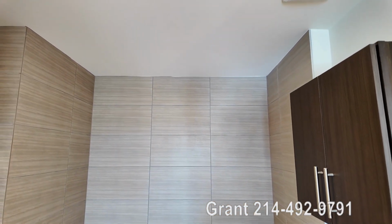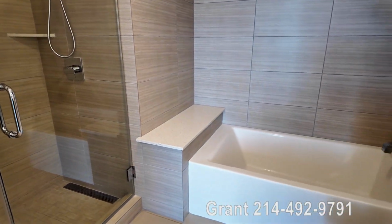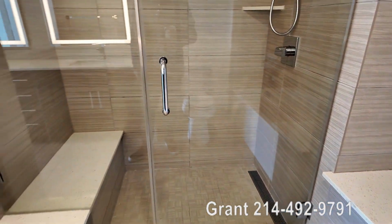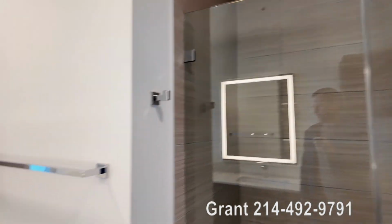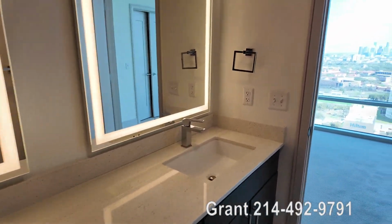I love it. It's really crisp, and I love that it goes to the ceiling, and it just looks very, very nice. It's a beautiful area. And also you do have the shower too with a bench. And that also is super crisp with that backsplash going to the top. So, hey, I'm pumped about this bathroom. This is really, really nice.